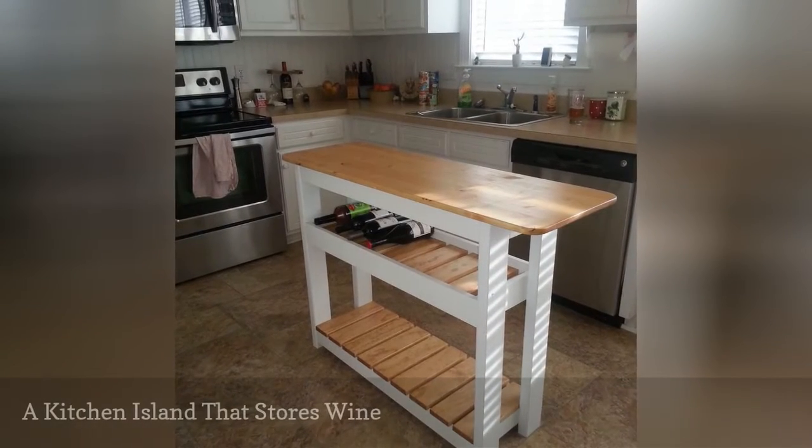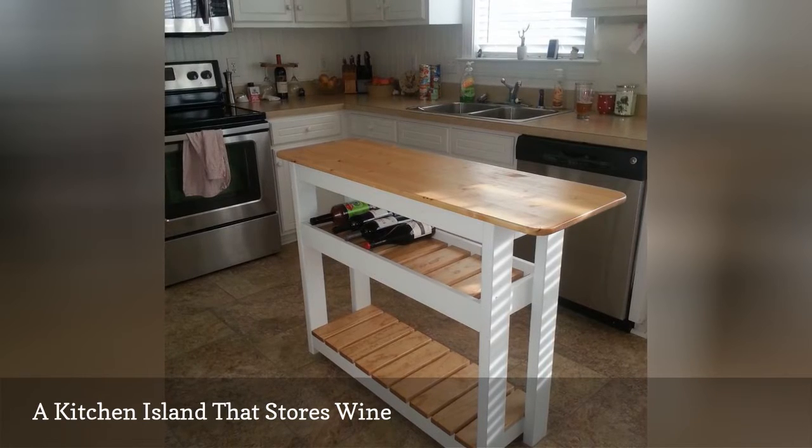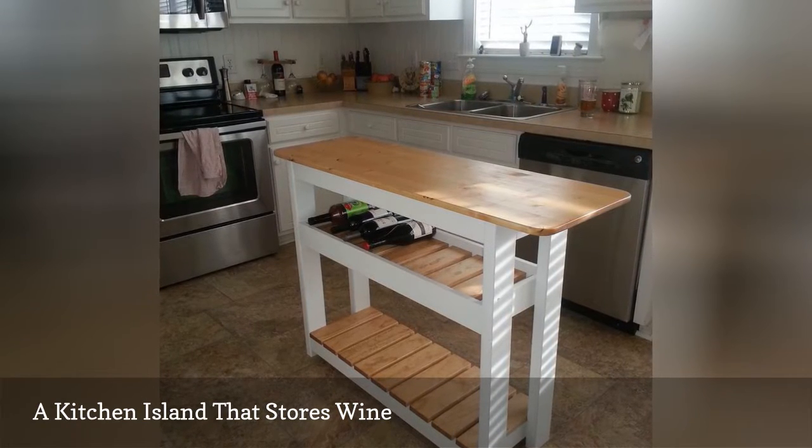This DIY kitchen island by Instructables user Me Jones provides extra counter space while creating a spot to store up to 18 bottles of wine.